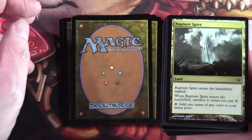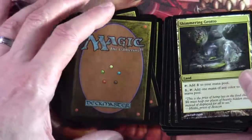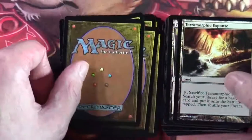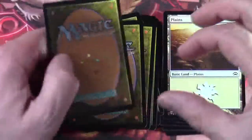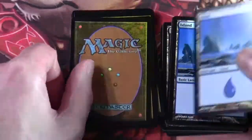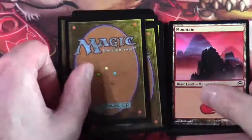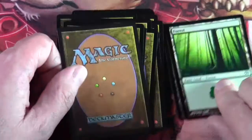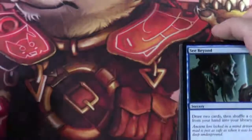We've got a Rupture Spire in here, again helps with mana fixing. And 2 of those. We've got Shimmering Grotto, which is filtering for mana, and there's 2 of those. Terramorphic Expanse, another way of searching down basic lands. So not a ton of non-basic lands actually, and only 1 Vivid for blue. So these are our basic lands. We've got 2 for white, a few more islands there, and some swamps, just a couple of those, and some mountains, and then some forests. So for blue and white we have the least amount of basic lands, and then some more for each of the other colours.